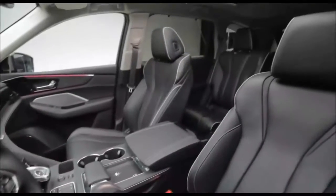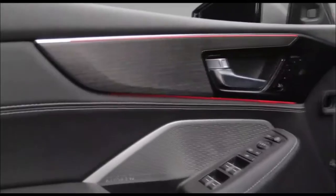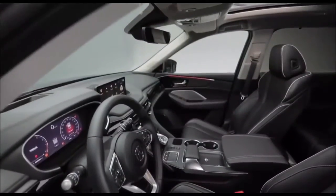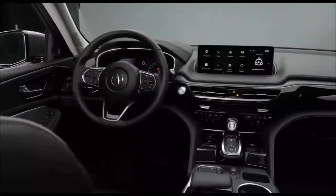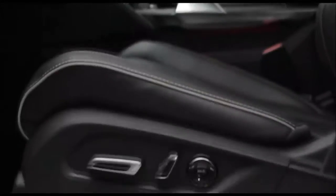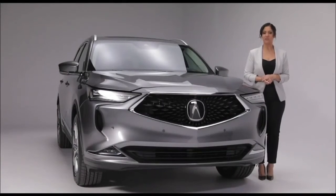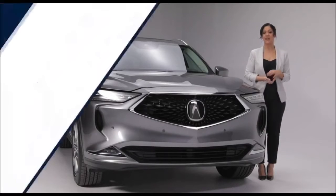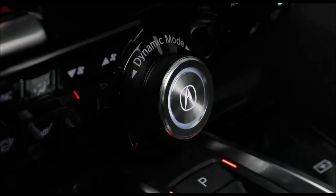Despite gaining an extra forward gear in its transmission, the 2022 Acura MDX sees its EPA-estimated fuel economy drop slightly. The front-drive, non-turbo MDX is rated for 19 mpg city, 26 mpg highway, and 22 mpg combined. The AWD version carries EPA estimates for 19 mpg city, 25 mpg highway, and 21 mpg combined, a drop of 1 mpg across the board for both.